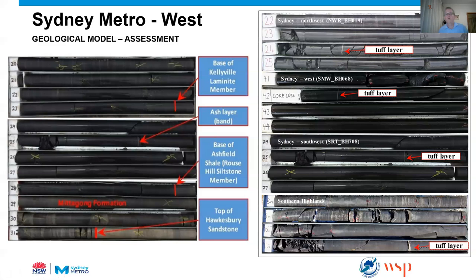What was interesting is that we did some work down in the Southern Highlands, and we picked up the Ashfield Shale in that rock there. Again, the tuff lamination was sitting at that level above Hawkesbury Sandstone as well. One of the samples we got from Westmead, we sent across to the US and had zircons extracted, and we came back with a date of 242 million years, which is pretty significant for understanding where they sit in the Triassic sequence.